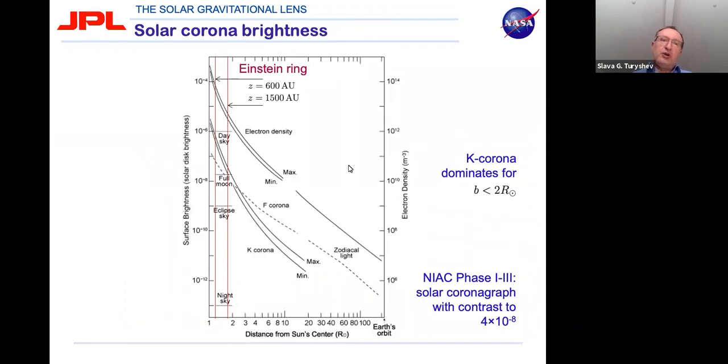If you look at this chart, you see that when we have spacecraft placed at 600 astronomical units, the Einstein ring will be separated by just about 1.2 solar radii. We cannot observe at 547 astronomical units because the Einstein ring is touching the sun, and it will be very difficult to build a coronagraph that will be able to remove the sunlight and leave only the Einstein ring. So therefore, we travel a little bit further because of the solar corona.